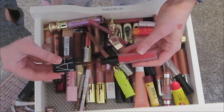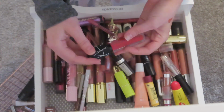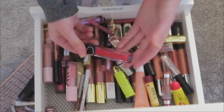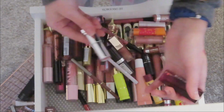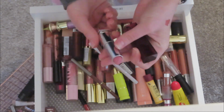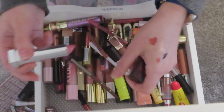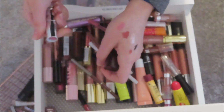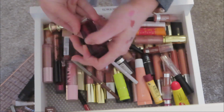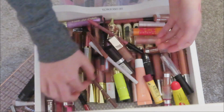This NARS liquid lipstick is, again, something that doesn't dry down quite as much, and I like keeping a red or two on hand, especially for this holiday season, and I really like this one, so I'm going to be keeping it. Next is this lipstick from, I believe, Maybelline. Yeah, it's a Maybelline lipstick. I'm just gonna swatch it to check the color. So that's a decent color. I'll probably keep it and then check and see how many lipsticks I'm keeping at the end. So we'll keep this for now, but I don't know if it's actually going to stay.